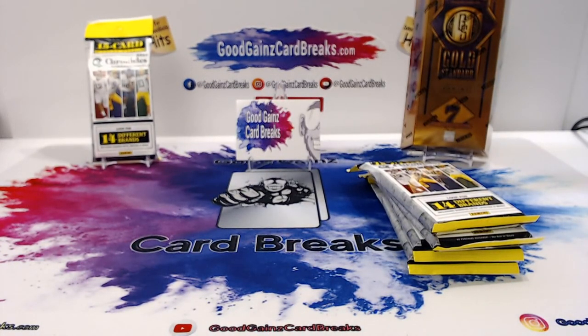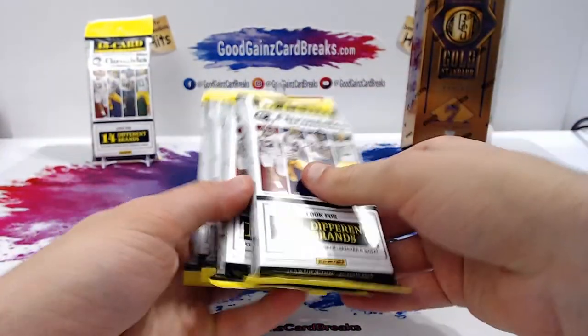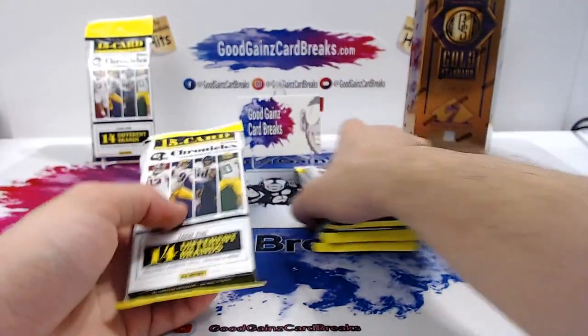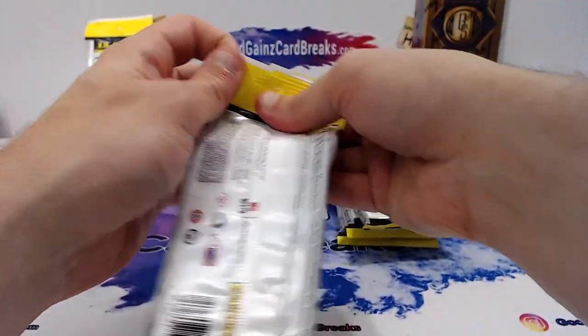Alrighty, let's move this out of the way so we keep them organized for you guys. All right, room is cleared up. All right, we got a couple thick packs. We might have a bonus auto in this first pack. So let's see what the right side holds for you guys. Pack number one.